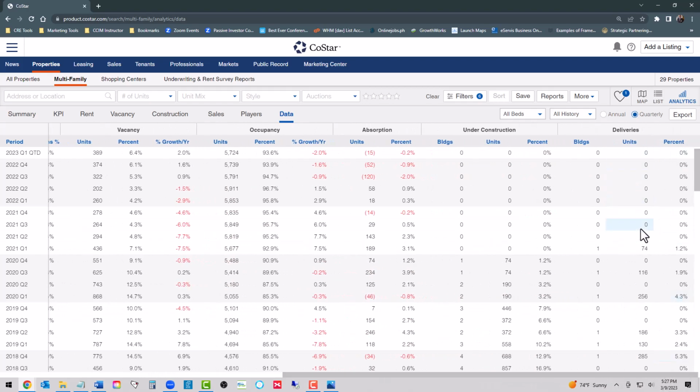Well, we've had no deliveries. That means all the deliveries were in the Class B space in this market. And once again, we have a lot of red in absorption. So we had 18 units that were absorbed in the Class A market in the first quarter. So our occupancy ticked up slightly. Had another 58 absorb, occupancy ticked up slightly, and then it's been a negative exodus ever since. So the Class A market's definitely broken.